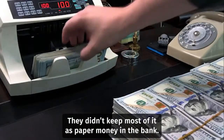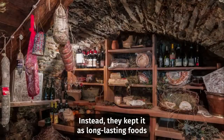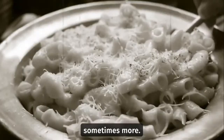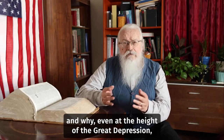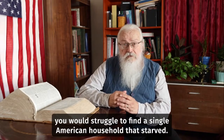They didn't keep most of it as paper money in the bank or plastic in their wallets. Instead, they kept it as long-lasting foods and other vital items inside their root cellars and pantries. Many of them had enough put away to feed their family for a whole year, sometimes more. That's what made them so resilient to any crisis, and why even at the height of the Great Depression, you would struggle to find a single American household that starved.